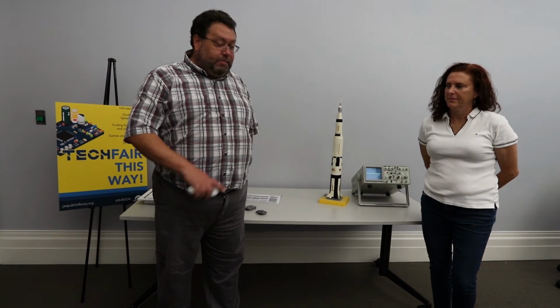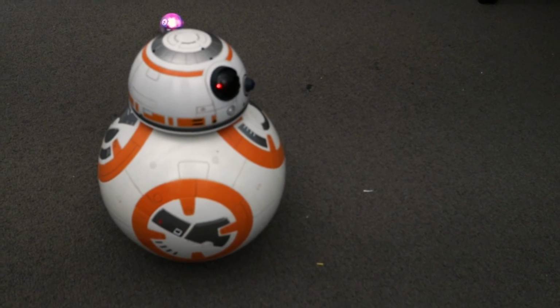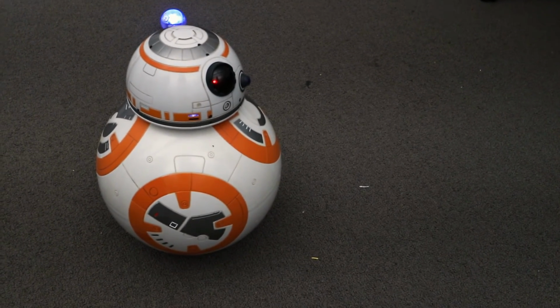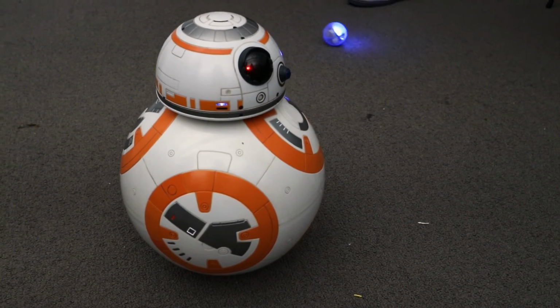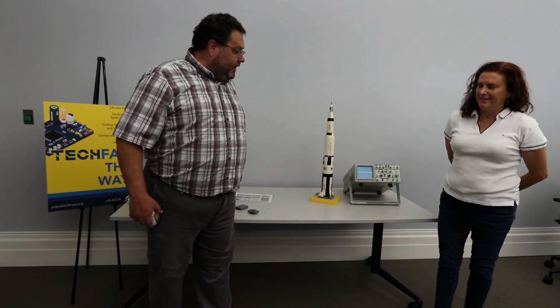And yes, R2-D2 will be here. We'll be bringing a Hero BB-8 from the new movies, and we'll also have a robotic BB-8 here that's a little bit more interactive than the Hero prop. And this will also tie in with the robotics. How does this thing work? And you can hear him in the background. He doesn't like being out of the camera. He's very selfish. He wants to be in the camera a lot.